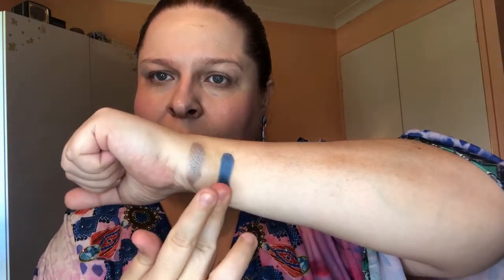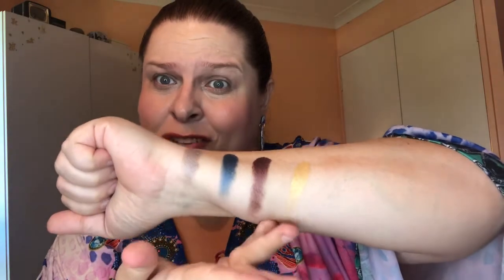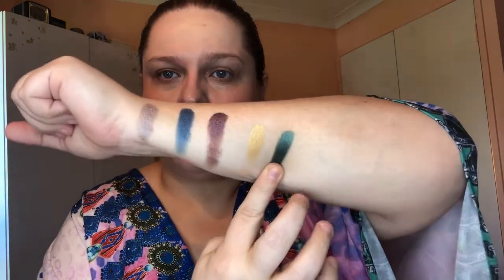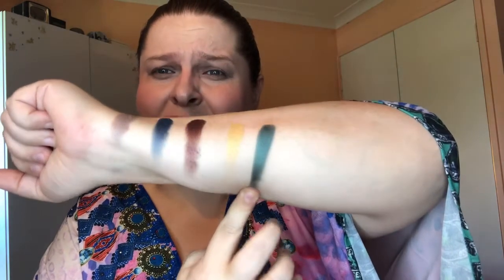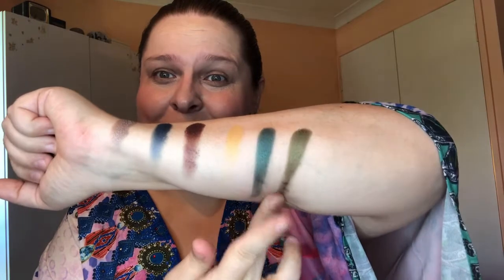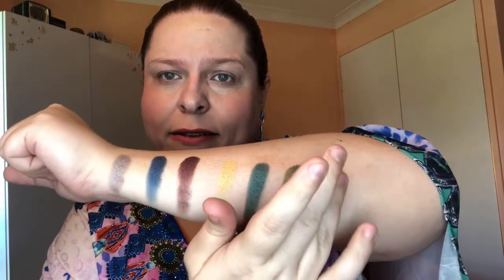These are the first 4 shades. Ooh, like that one. So far, so good. Very nice. Okay, I'm back. We're doing the rest of these last four shimmers. Oh, that's nice. Very, very beautiful. A lot of pigment in this, so yes.